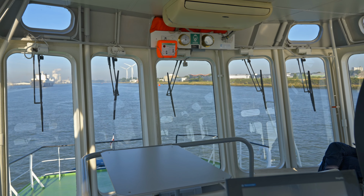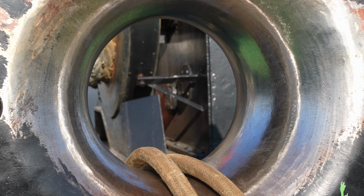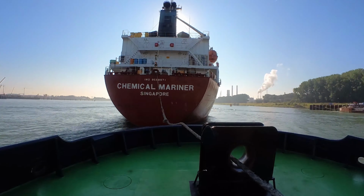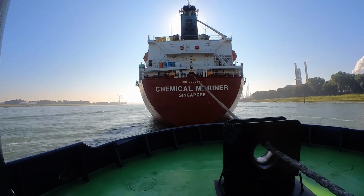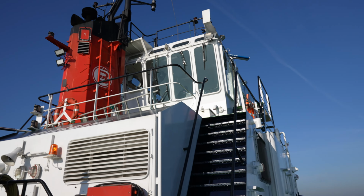Vessels made for sailing over the ocean and the wide seas are not made for traveling forward in tight harbors like Rotterdam. You have to make hard turns, which we assist through by pulling or pushing through the bow or stern to make sure that the vessel can sail safely through our port.